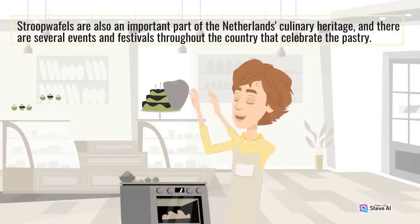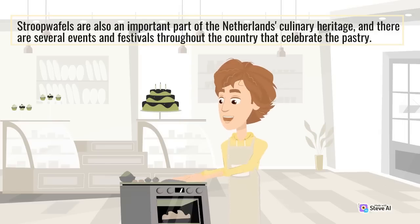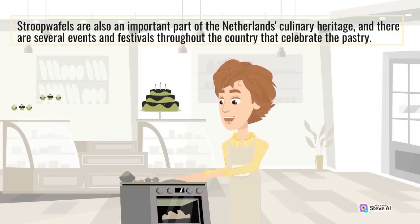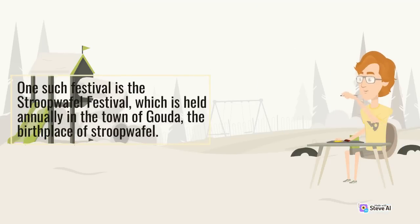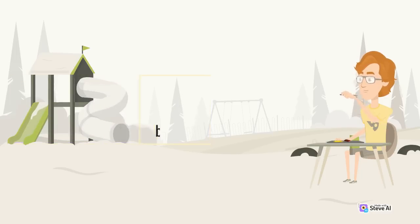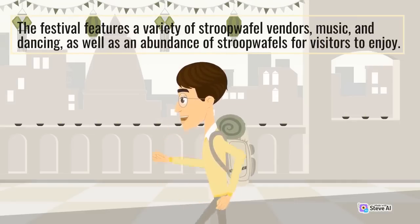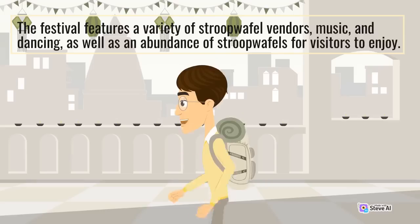Stroopwafels are also an important part of the Netherlands' culinary heritage, and there are several events and festivals throughout the country that celebrate the pastry. One such festival is the Stroopwafel Festival, which is held annually in the town of Gouda, the birthplace of stroopwafel. The festival features a variety of stroopwafel vendors, music, and dancing, as well as an abundance of stroopwafels for visitors to enjoy.